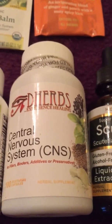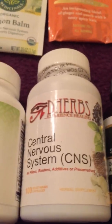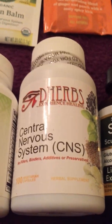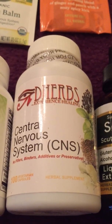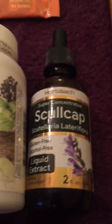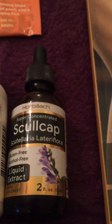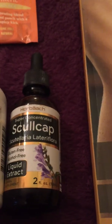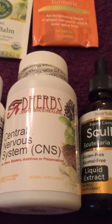Then this is one that I've used before I actually started using the extract that I'm going to show you, but this is for the central nervous system, and it works really good as well. And then skullcap is the liquid extract that I use. Extracts tend to work better with my body than pills, so this is what I most frequently use, but I actually started with this one, and it does work well.